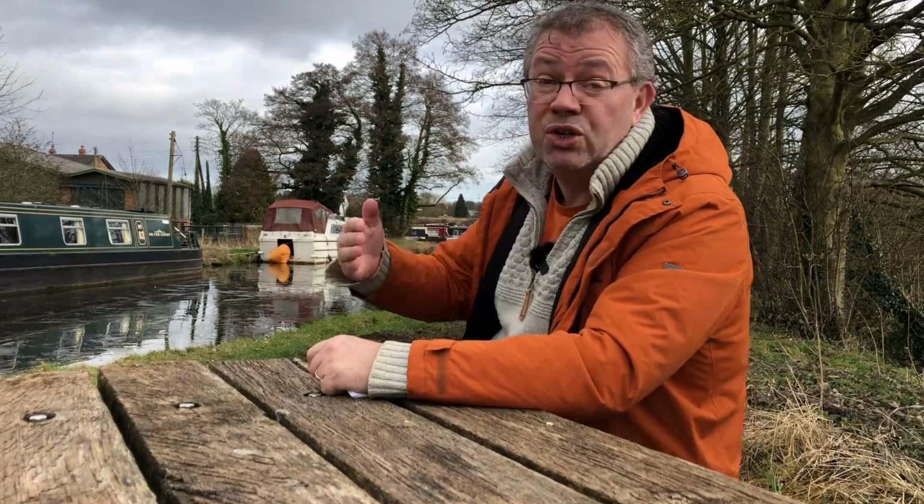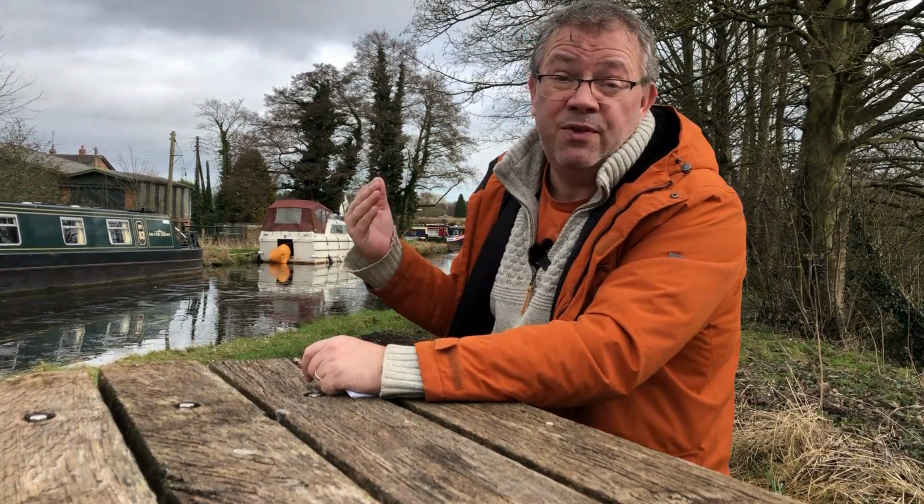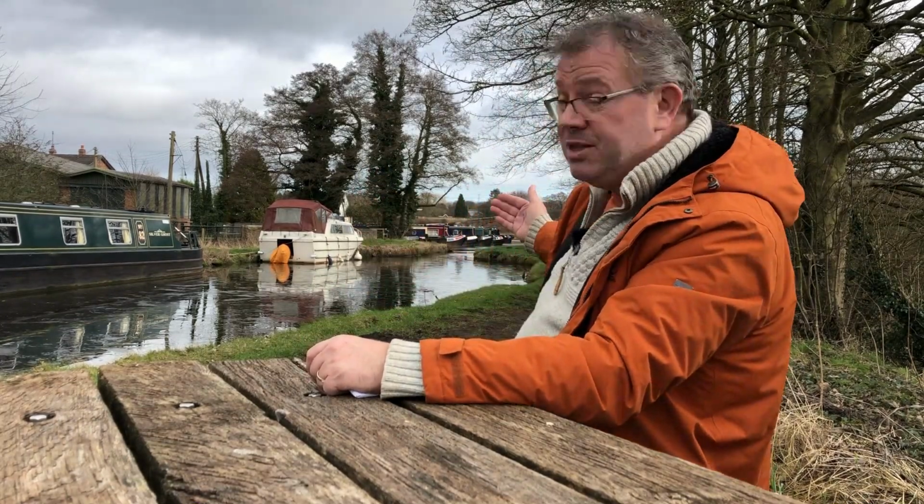Certainly the first two thirds of it, very straight, lockless, albeit one at Wheaton Aston for a while. So the trade wanted to go up there. So that started to cut out this junction. There was no need to come this far north on this canal and then get onto the Trent Mersey and carry on up. They just, I think hypotenuse is probably the word I'm looking for, and up they went.